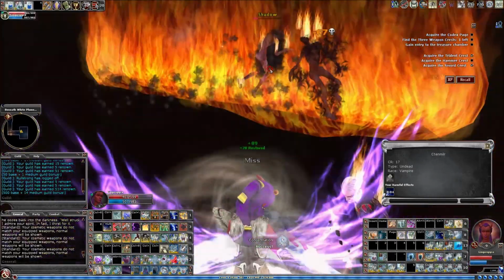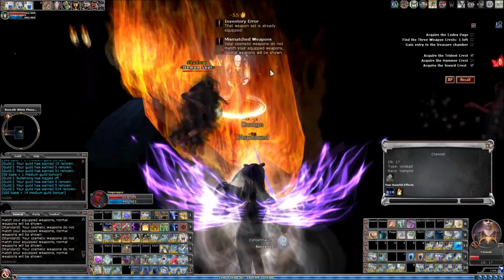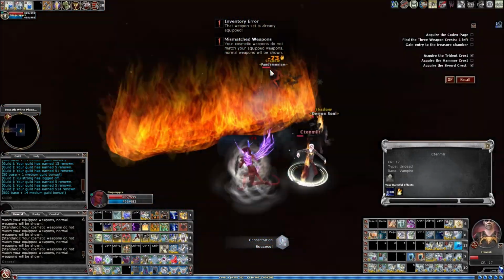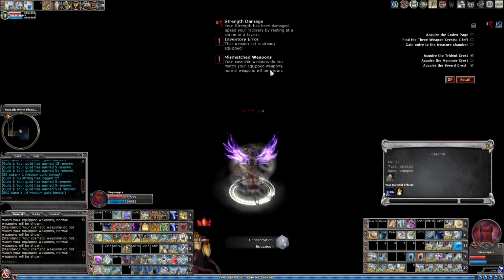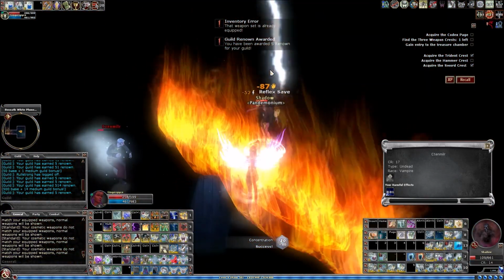Do another heal scroll because they're draining our strength. The shadows, very scary. Oh, my death ward wore off. That's not good. A lot of my buffs wore off. I should have recast them before I stepped in here.